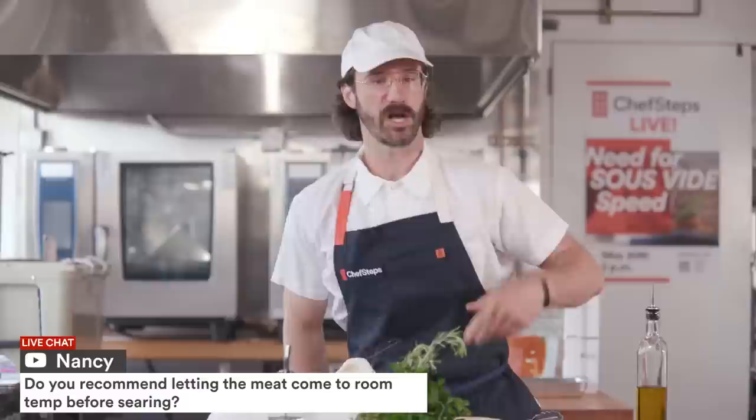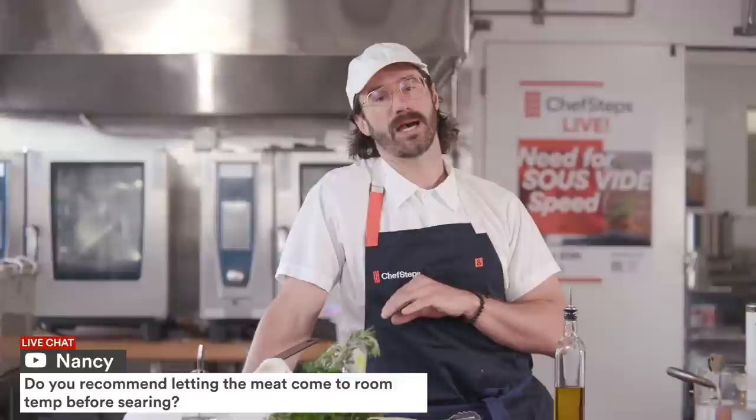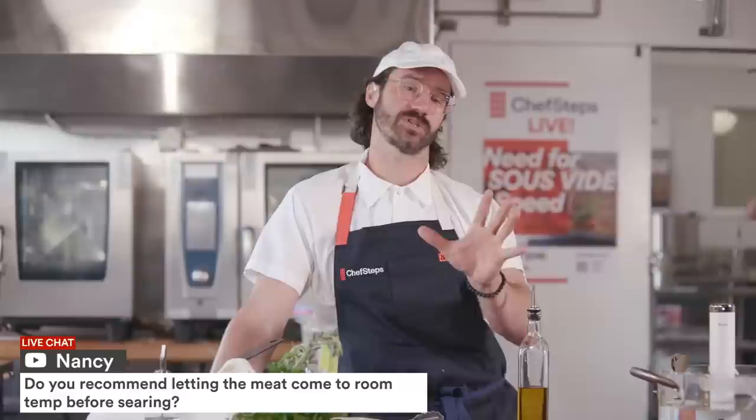Okay, we got a question here. Do you recommend letting the meat come to room temperature before searing? That's a great question. I do if my goal is to cook it really fast and even in a pan. With sous vide, it almost doesn't matter. You can put it in cold or hot. But a room temperature steak will sear and cook faster, which is really good, but it's a different thing you have to manage.